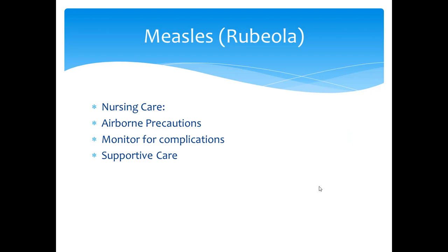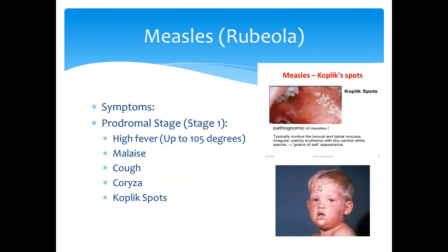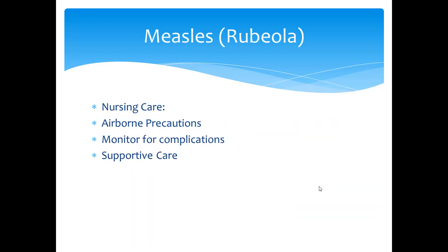Nursing care, airborne precautions. Like I said, all this stuff will kind of make sense if you can sit down and look at each disease or each illness. If it's transmitted through the air, then make sure you're having airborne precautions. Most of these are just treat those symptoms and monitor for any complications, because if you are having a fever up to 105 degrees, you're going to be at risk for febrile seizures. So just know the symptoms and know basically how it's transmitted and if there's any specific nursing care.